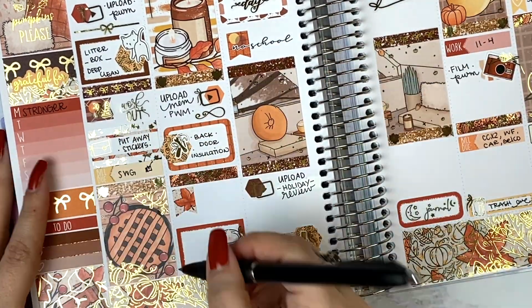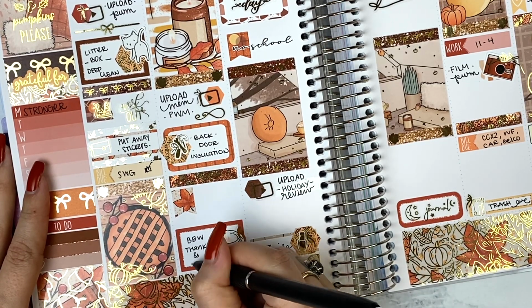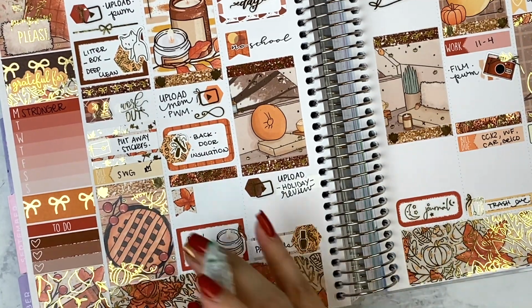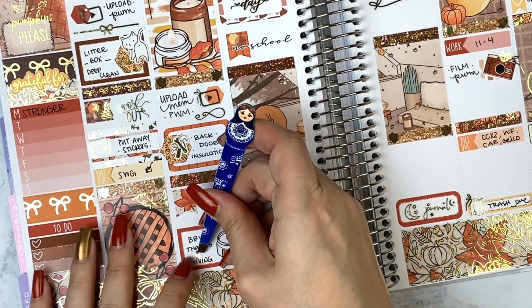Anyways, and then I'm going to go ahead and take a half box from the kit and a flag from the kit. The half box is because I lit one of my new Bath & Body Works candles, and it's called Thanks and Giving. I think it smells really good, super caramely and fall-y, and I like it a lot. So, I don't know, it was a new candle for me.